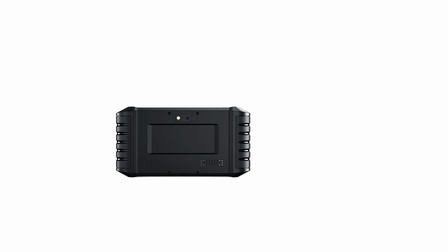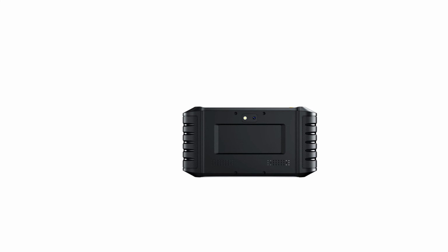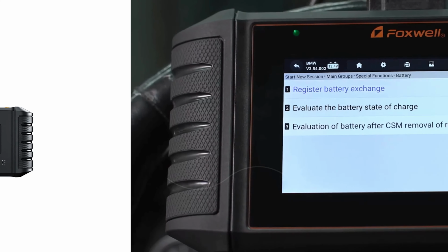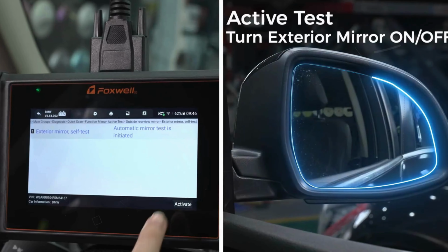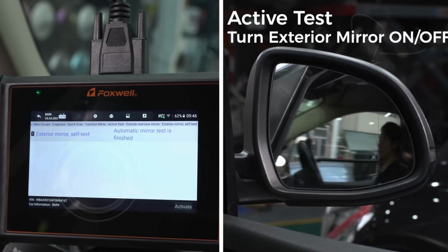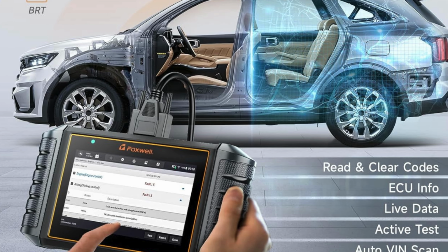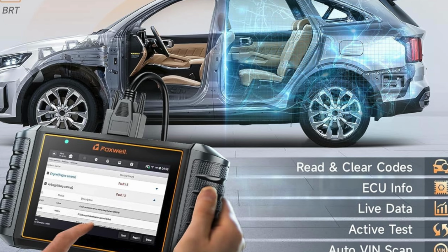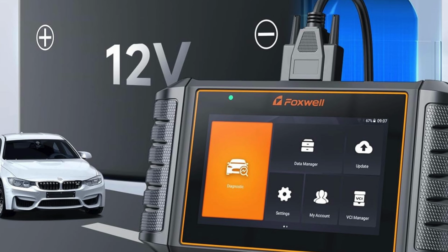Experience OE-level full system diagnosis across multiple systems like engine, ABS, and SRS, while utilizing advanced bidirectional control and 10 OBD2 functions for detailed insights. Enjoy all essential maintenance features at no extra cost, such as one-click battery registration and popular reset services including airbag light and oil light resets.